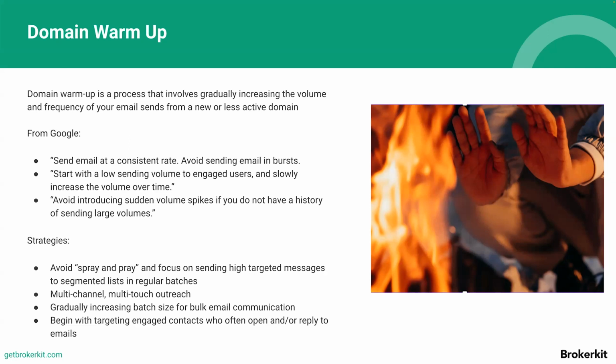Because back to the Wells Fargo scenario, what would they do? They would get a new domain and they would go in and send huge blasts, right? So that's an indicator that it's potentially spam, okay? So this is specifically from Google's article here, what they're saying to do. Send email at a consistent rate, avoid sending it in bursts. So think of batches instead of huge generic messages. We'll get into it. More regular batches versus every now and again, a huge blast.